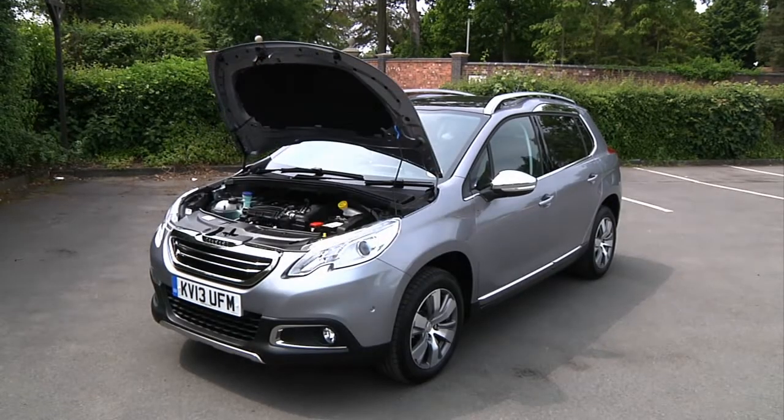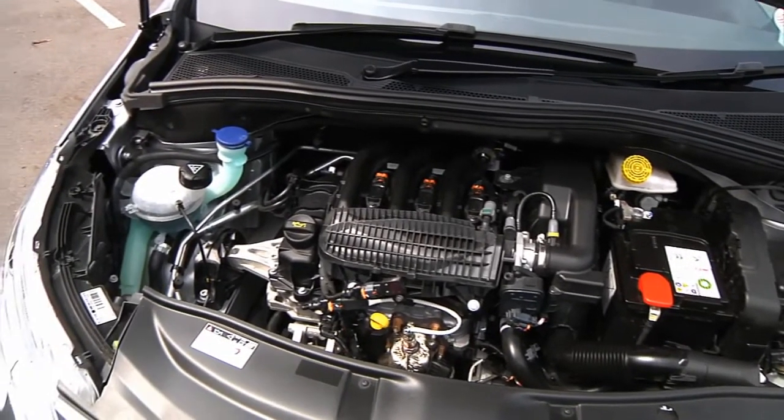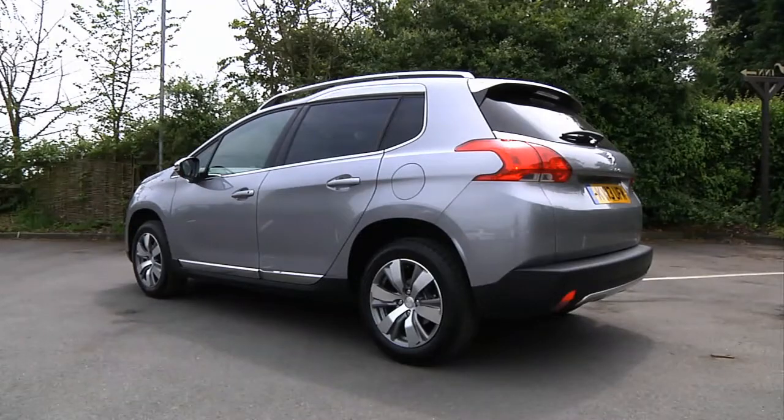2 petrol and 3 diesel engines were available from launch, and we suspect the frugal diesels will be the preferred option, although there's a 1.2-litre turbocharged petrol in the pipeline.